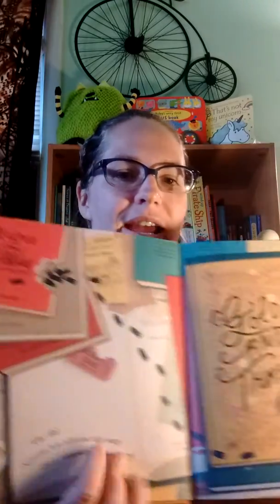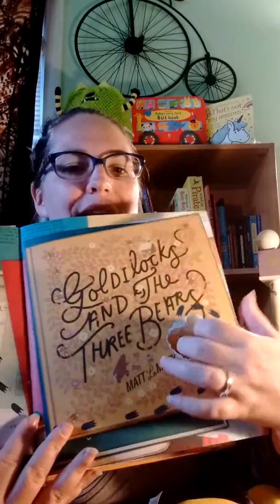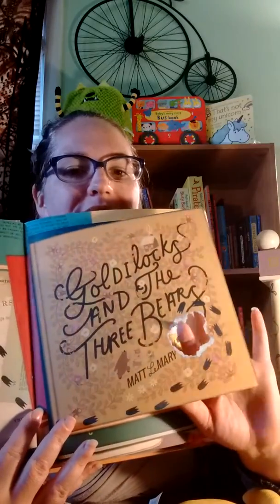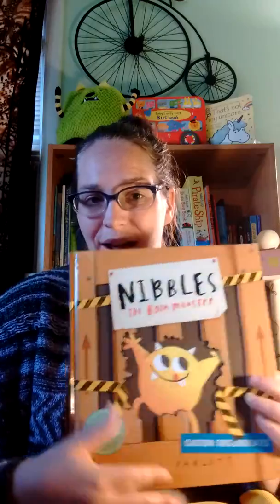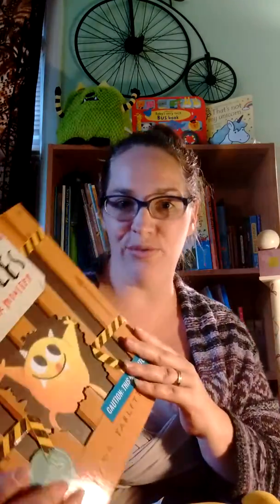This is a book about a monster who loves to eat books, and he gets in a lot of trouble because he gets into a library and starts eating his way through books and changing the story that's within them. He goes through Little Red Riding Hood, Goldilocks and the Three Bears, as well as Jack and the Beanstalk, and changes it on its way, and there's a surprise at the end.